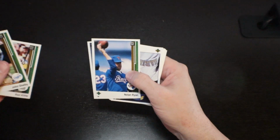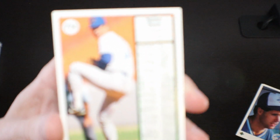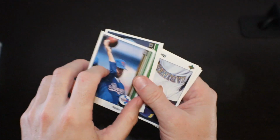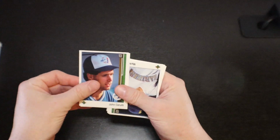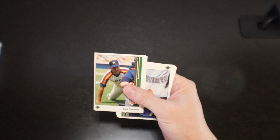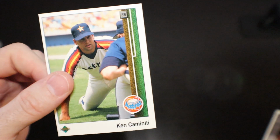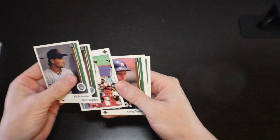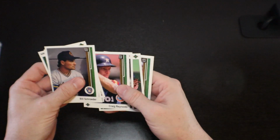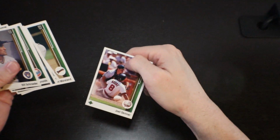Ron Kittle. There's the Nolan Ryan with the football. And I think that is one of the high series. See, 774. Very nice. King Kiminetti. One of my faves as a kid growing up. Bill Schroeder. Mark Langston. Sid Bream. Craig Reynolds, John Crook, Keith Moreland, and a Joel Skinner. Okay. Whew.